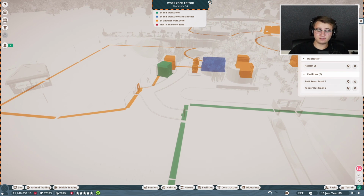We're already like halfway done with this habitat. So let's rename this Timber Wolf. Yeah, not even Timber. Let's just do Wolf. Wolf Keeper Zone. Done deal.